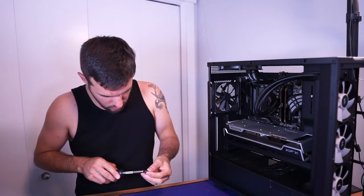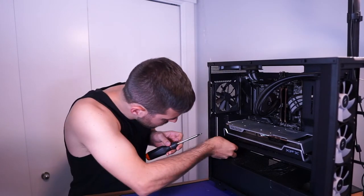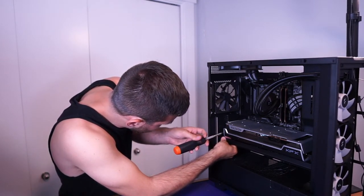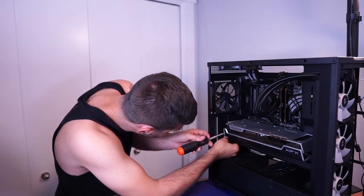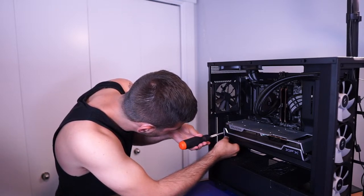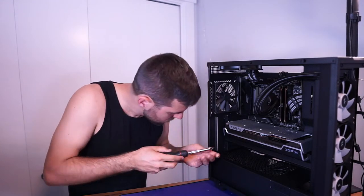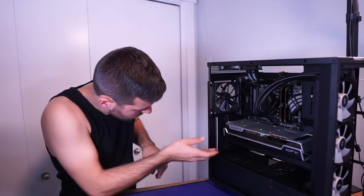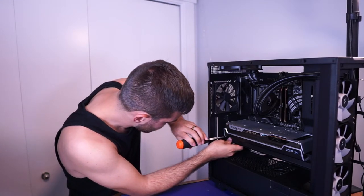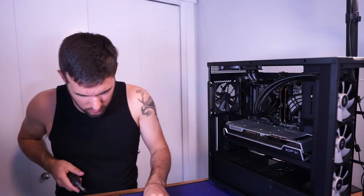So we're gonna try and do these bottom ones first. At least get them started first. All right, so that one is started. That one is also started.